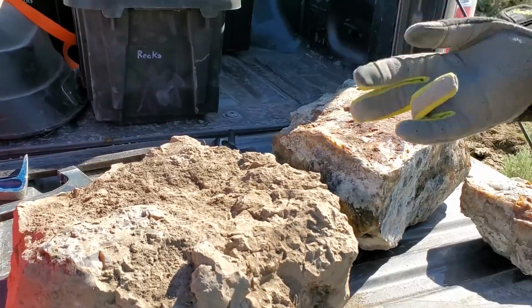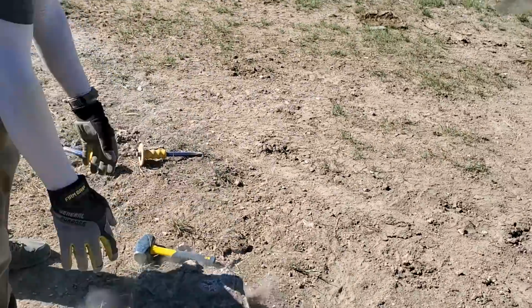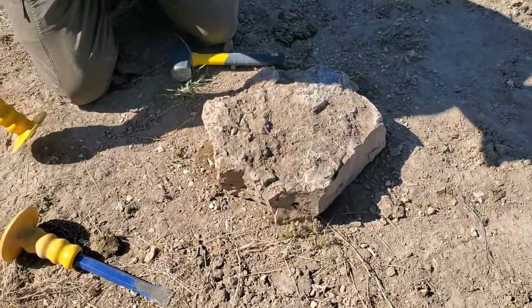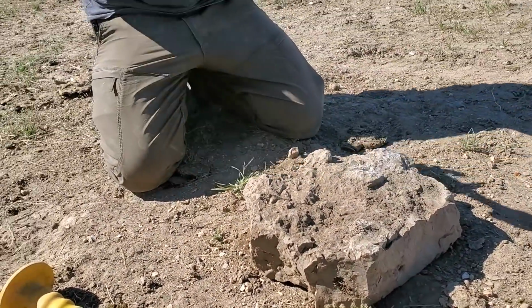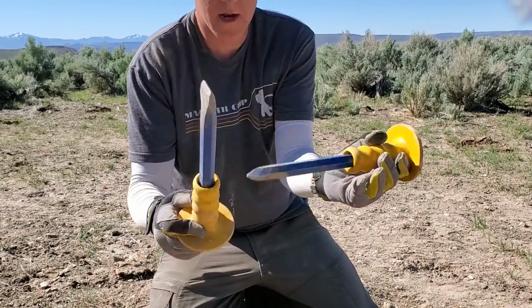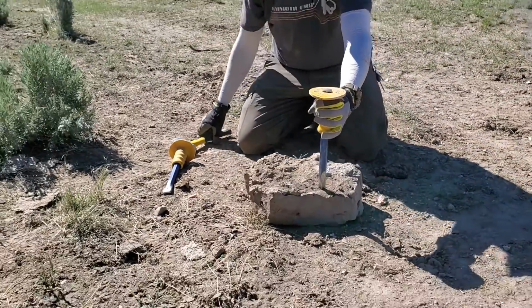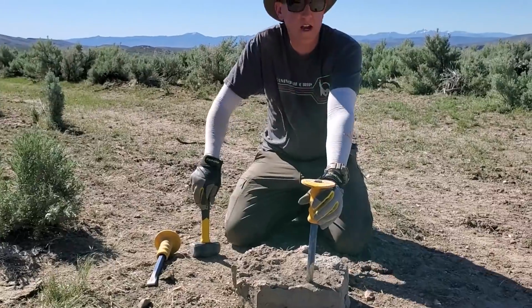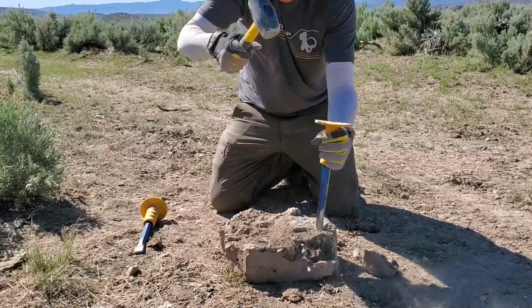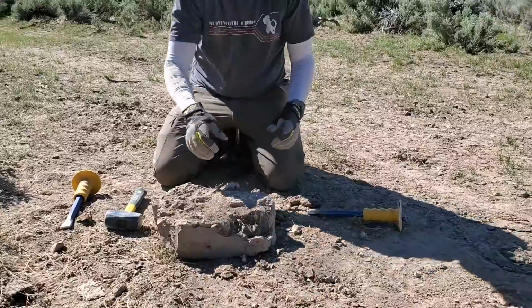I think let's start with this guy here. We'll chisel this a little bit. Too big. Okay. 3-pound hand sledge, a couple of chisels. I like the pointed and the flat. Oh, we got some dirt on there. Probably try to split it in the middle like this, because then I can cut it. Yeah, that's actually not that great. Here, you can look at that.